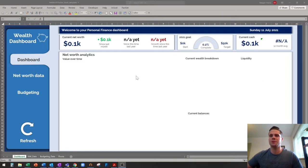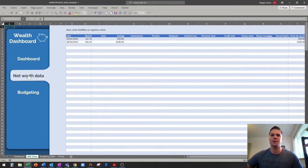So the first thing we want to do is input some data. So we'll come to our net worth data tab, and I've set up a table here for you to input your data. So what you'll do is you'll come in here and you'll enter the date it is. So let's say we're doing this for March 2019. You put that in and then you enter all your figures.